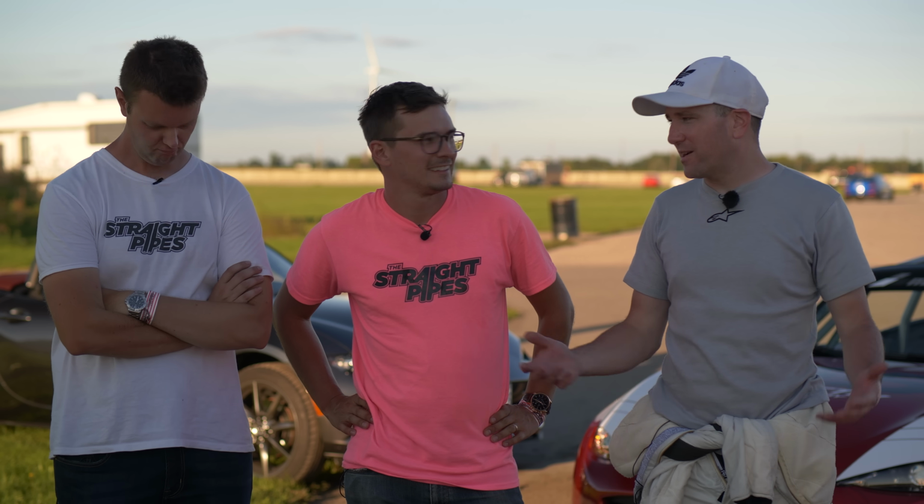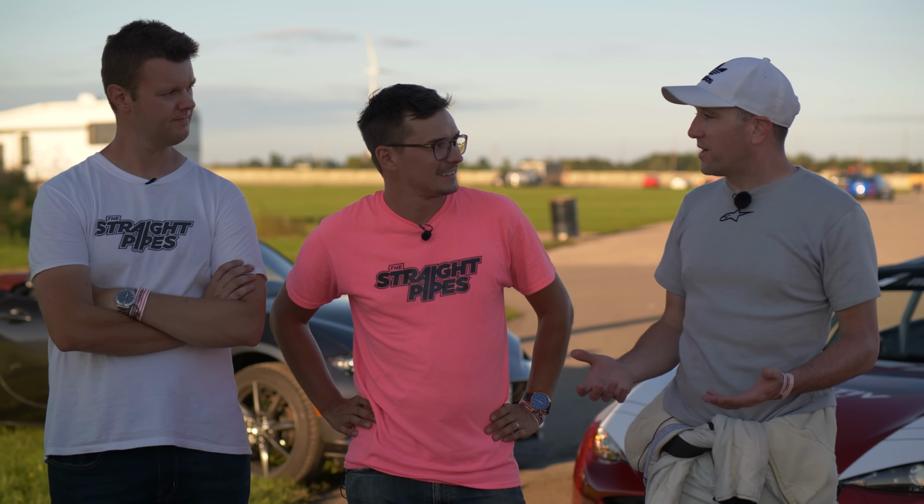So one of the first things we're gonna do with the pipes is take the 2019 Mazda Miata, or MX-5, out on the track, and see how much different it is from the previous generation, the first generation ND, and then of course we're gonna compare it to the Cup Car. How do you guys feel about that?